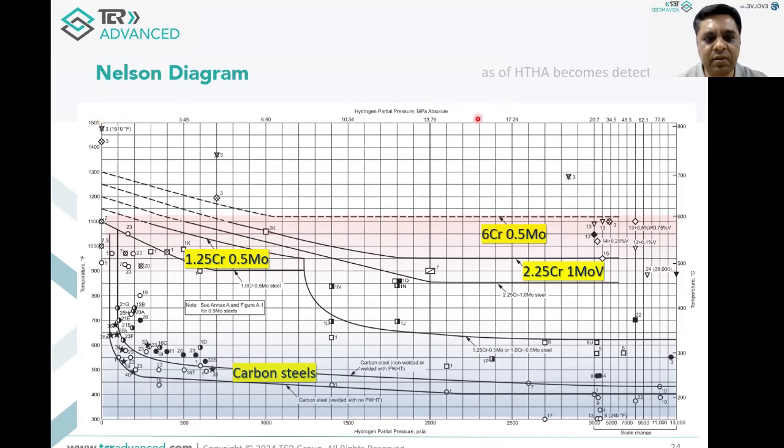So the x-axis represents pressure, the partial pressure of hydrogen. The y-axis represents temperature. As we understand, at lower temperatures, on the bottom side of the curve, HTHA is not possible anywhere. But as the temperature increases and the partial pressure is in the range between 500 psi to maybe very high 13,000 psi, from 500 onwards it will start creating problems for carbon steels. So when the temperature increases above 210 or 220 degrees Celsius on the right hand side, or maybe 500 Fahrenheit, this problem will trigger in carbon steels.